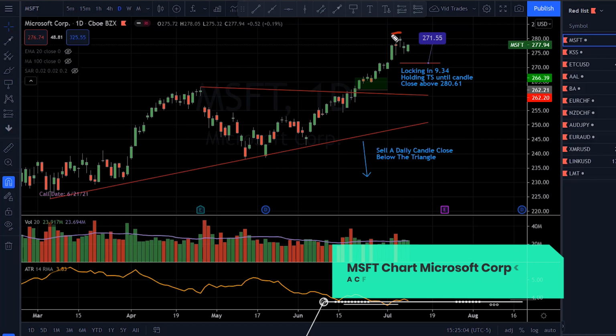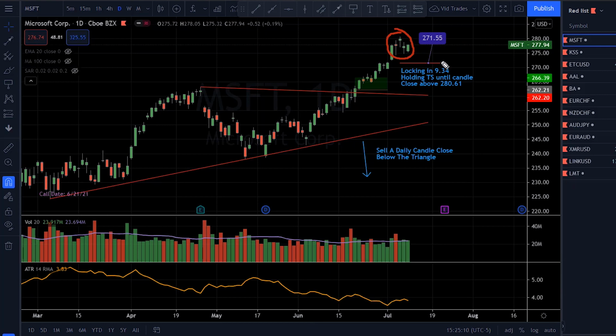Microsoft Corporation started doing this little consolidation this week, so I'm holding the trailing stop at 271.55, which locks in $9.34. And I'm going to hold that trailing stop right there until we get a candle close above 280.60-ish.